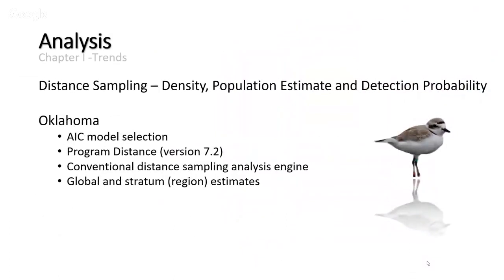For distance sampling, I used AIC model selection in program Distance and a conventional distance sampling analysis engine to create these global and stratum, or region, estimates. So the global is those 3 regions put together. And I also got separate region estimates.